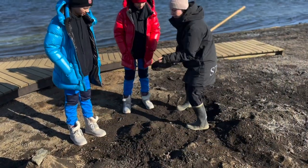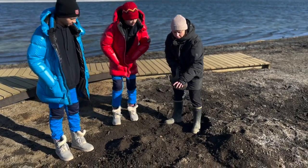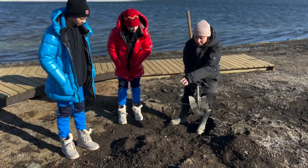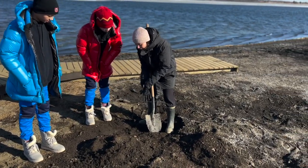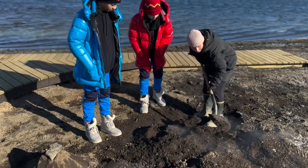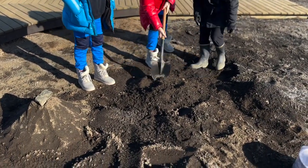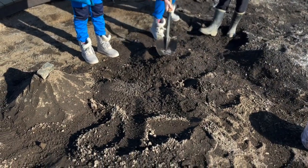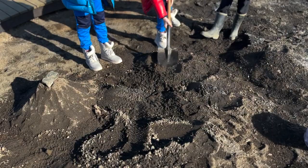So basically what is hot in the ground is the water, and the boiling water is heating up all of this sand and soil in this area, which regulates the temperature inside. So do you want to try? Yeah? That's what you feel like? Perfect. Well done. You can see more and more steam.